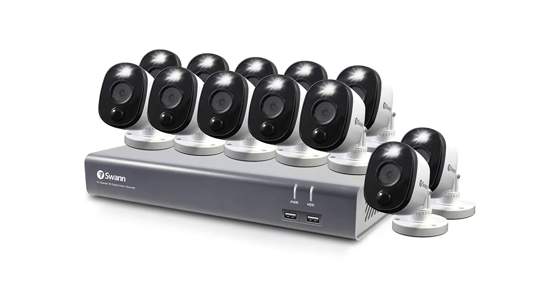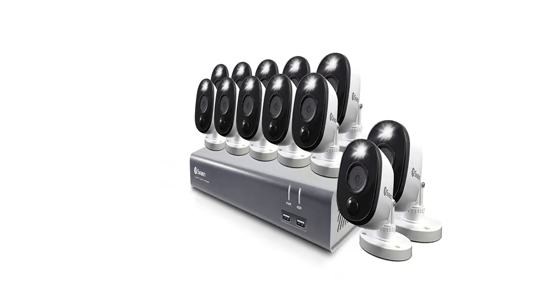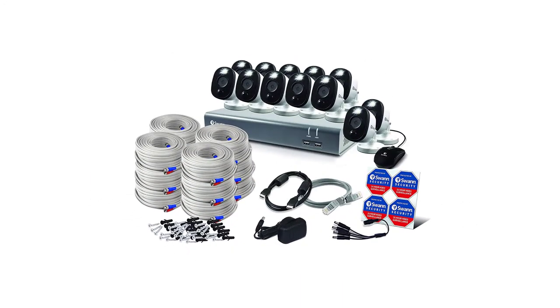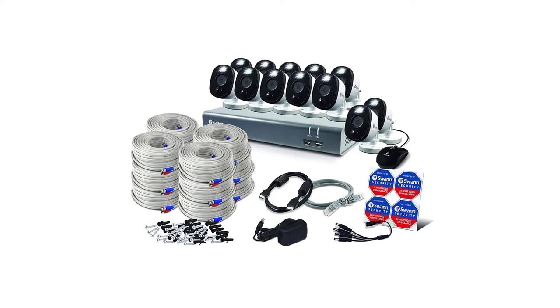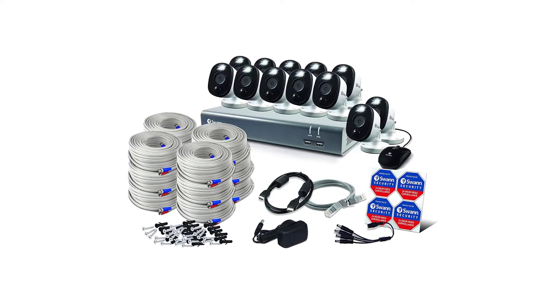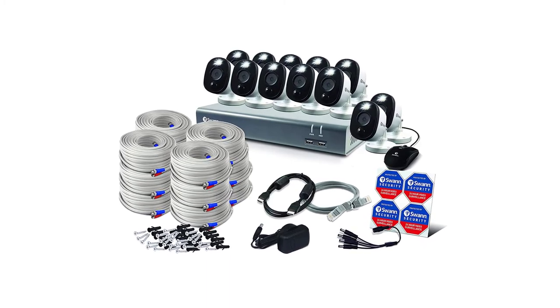Each Pro-1080MSFB has a 90-degree viewing angle and night vision up to 100 feet in black and white and up to 32 feet in color with the bright sensor warning lights. Add 4 more cameras for 16-channel surveillance. Tired of paying for extra storage? Enjoy free video storage with no ongoing costs.